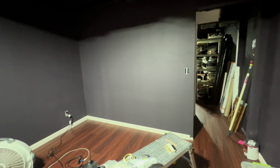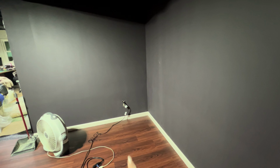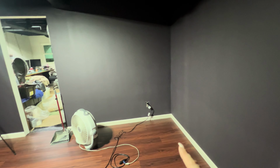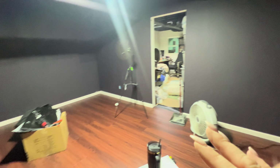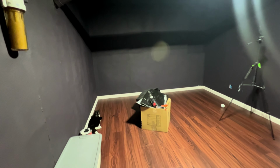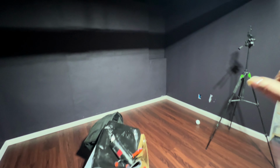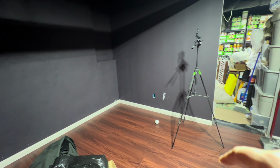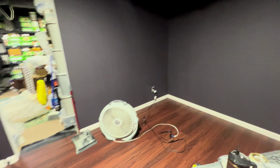Well, here we are. So I got the room painted. I have the trim molding on. The molding's not perfect just because it's old molding that was in the house upstairs. I was able to save it when we ripped up the flooring. I have a few touch-ups to make when it comes to the paint over here. I got to put the covers on the outlets there. So we should be good to go there.